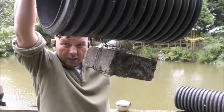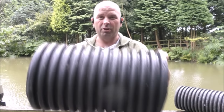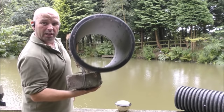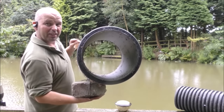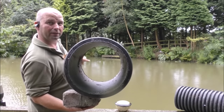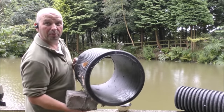And I've wrapped galvanized wire around it and tied a breeze block on the bottom, because this tube is slightly buoyant and I don't want it to float. I want this to be right down the bottom of the pond. And by using the heavy breeze block on the bottom, I'll achieve that goal of getting this right down the bottom of the pond. It's somewhere between 15 and 20 foot deep in the middle of here. So this is going to be well down. And I'm going to place it in gently.